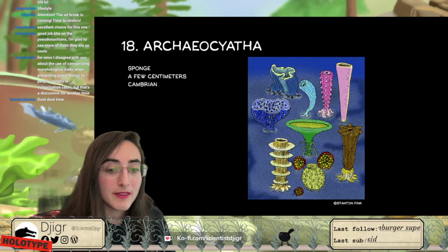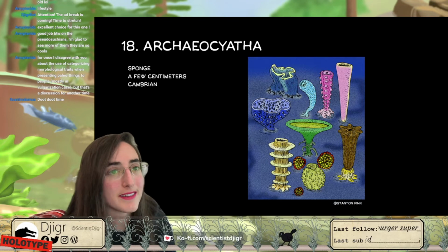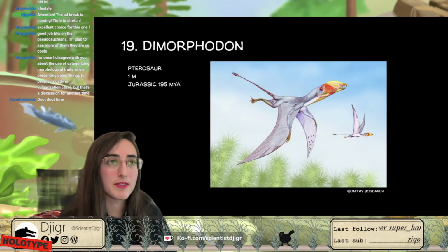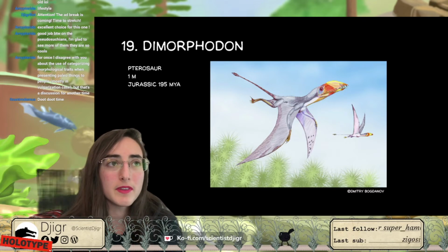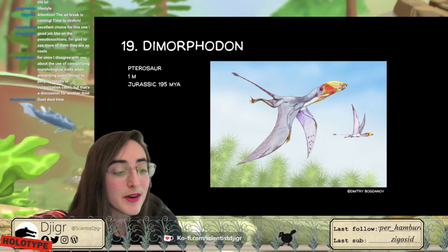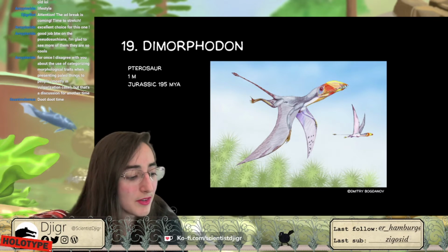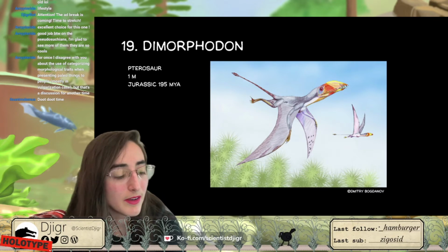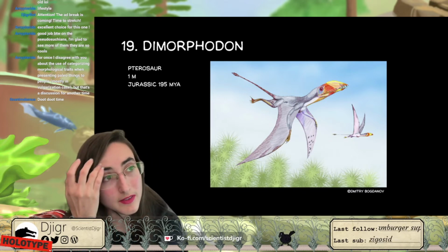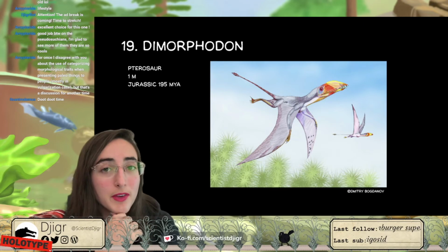So yes, for Archaeocyatha. 19. We are taking to the skies with Dimorphodon. So this is a pterosaur. You know it very well, I think. There's no real reason to present it, but I will still present it a little bit. You have seen it in monster form in Jurassic World.